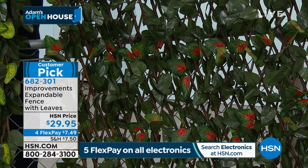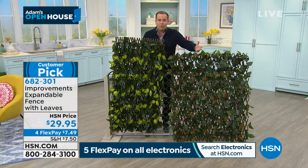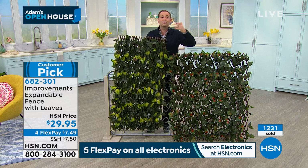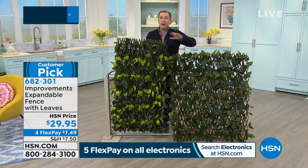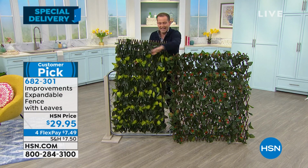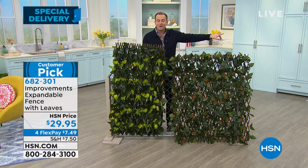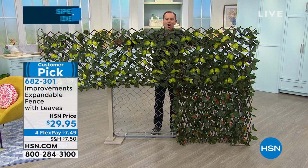It's not gonna look dowdy in a little while, because it's made of materials that are weather resistant. So whether it's indoors or outdoors, wind, rain, sleet, snow, it keeps on looking fabulous. This might be on a pergola. This might be hiding the trash can. It might be a privacy fence from those nosy neighbors. You could do anything you want with it. But again, it's expandable up to 10 feet.